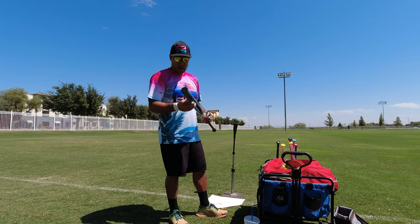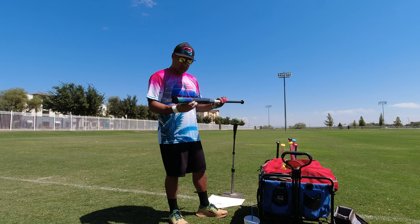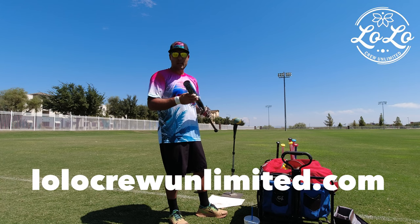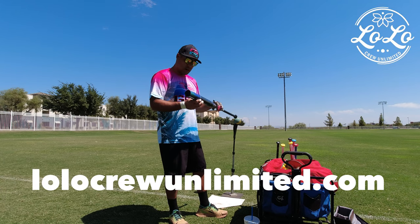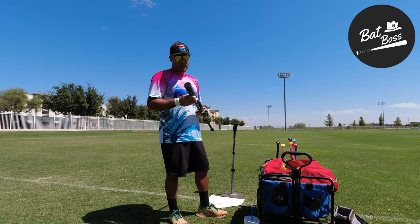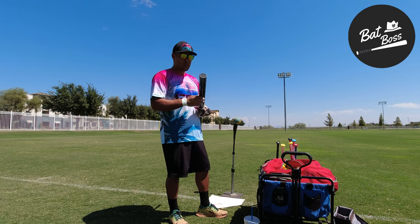So, we got this new Monsta Dark Horse. This is an exclusive from Lolo Crew Unlimited. This is Joey Leacock's signature bat. Dave over at Bat Boss BP was super kind, and he sent this over to me to check it out.